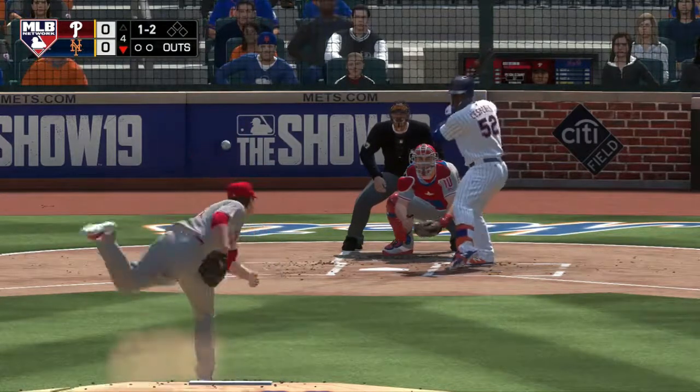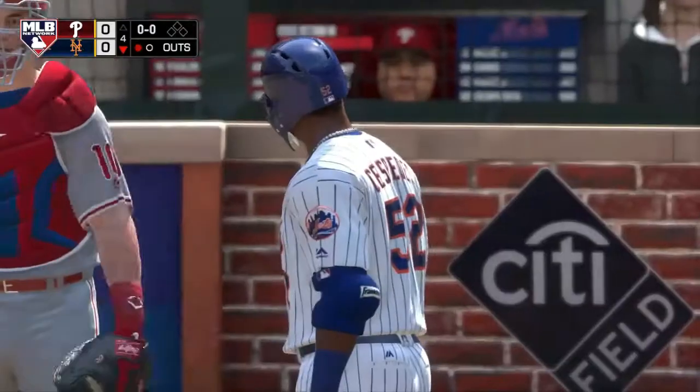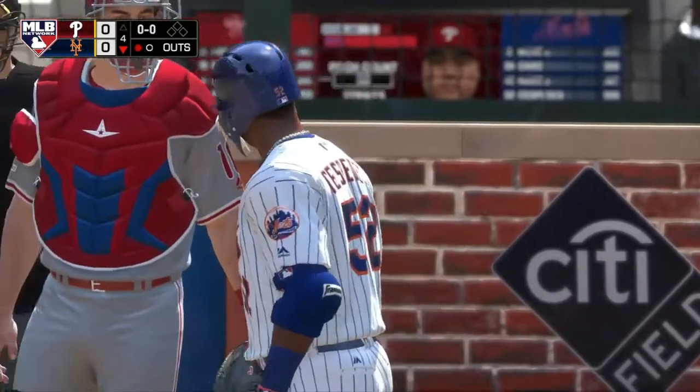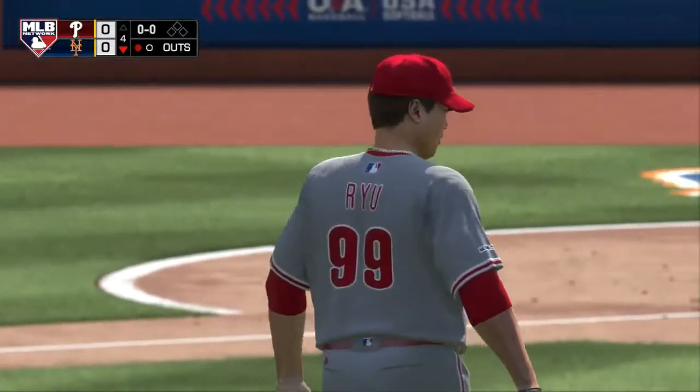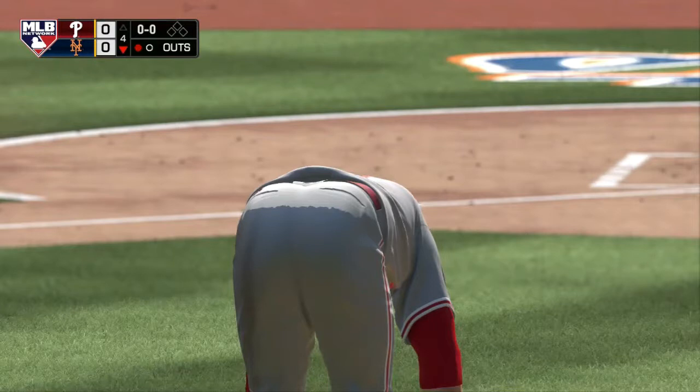Bottom four, my apologies. Right now, 1-2 count, and he's going to get a called strike 3 right there on Cespedes. Cespedes not happy, but that was definitely a ball right there. Ryu getting a pitcher's pitch from that umpire.